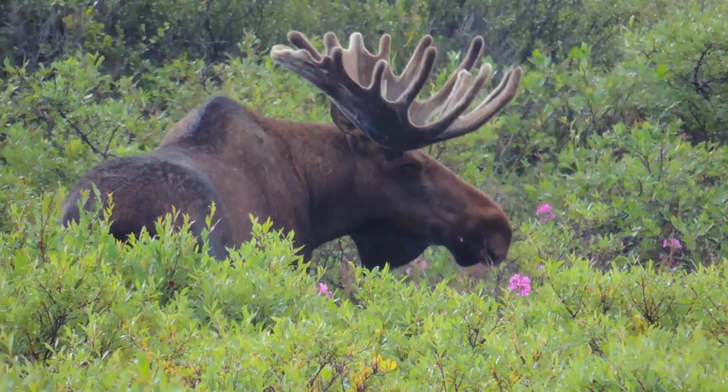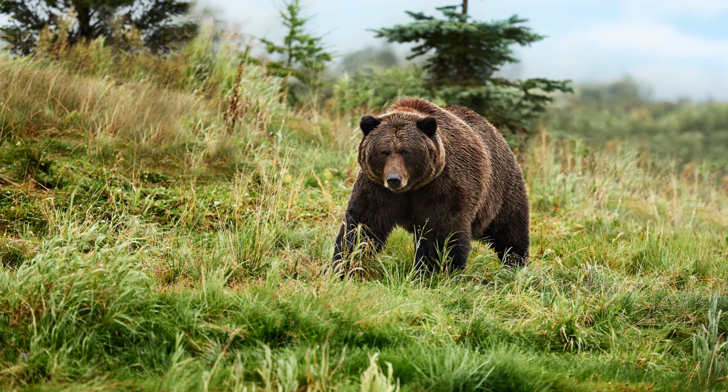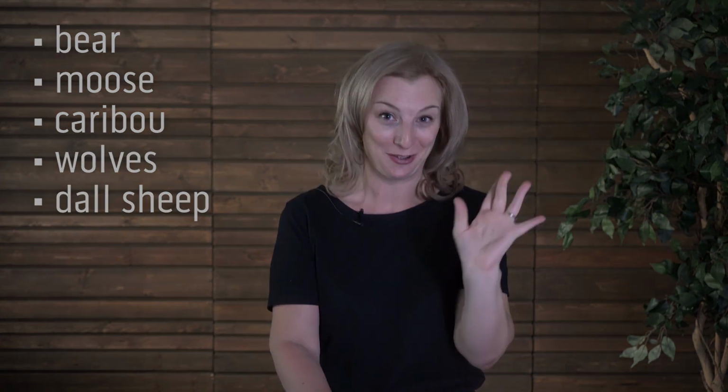Another reason why everyone is so interested in Denali National Park is for wildlife. There is an abundance of wildlife in Denali National Park, and everyone's trying to hit the big five, which are bear, moose, caribou, wolves, and Dall sheep. So if you're lucky, you'll hit all five.